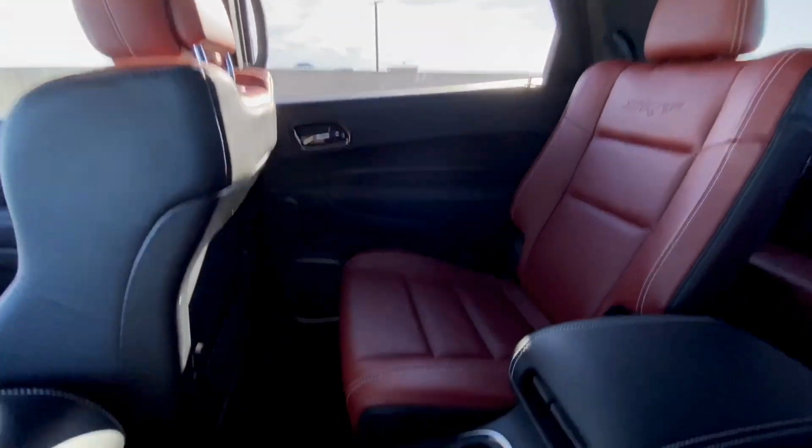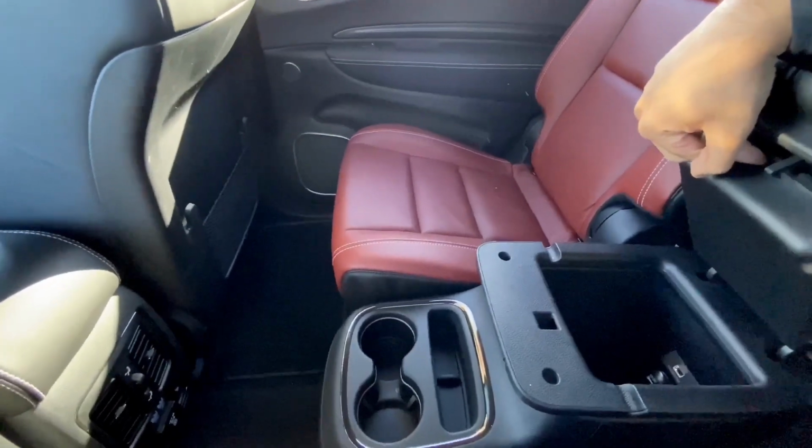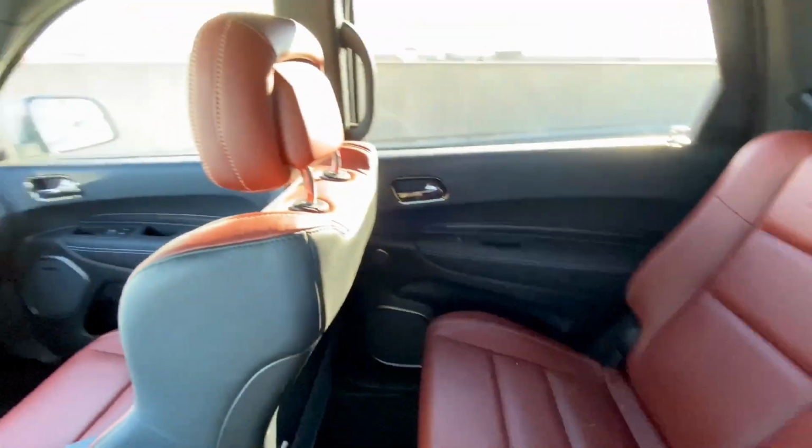You also get a center armrest for storage of things. Oh, there's also a USB and cigarette lighter charger in there. So yes, it is nice back here.